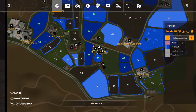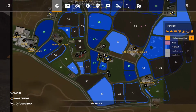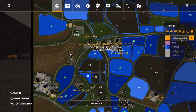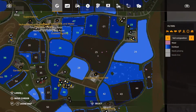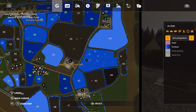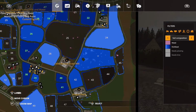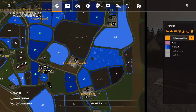39 needs some, but we're going to put that on when we plant our potatoes, and 29 does as well, but again we can fertilize when we plant on there as well. And finally, this one is on second fertilizing state, and again it's been limed, so this just needs another layer of fertilizer once we have seeded or planted.